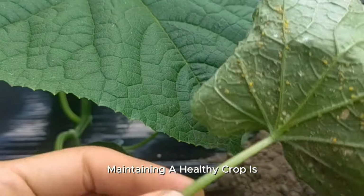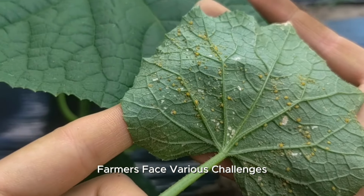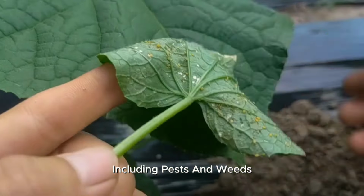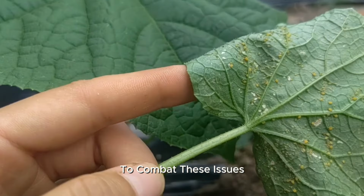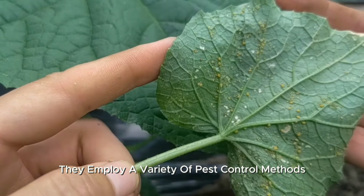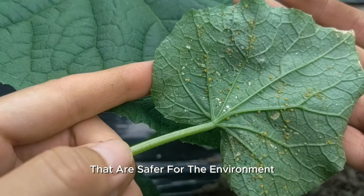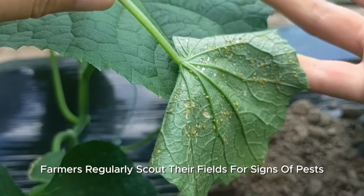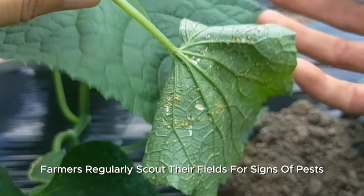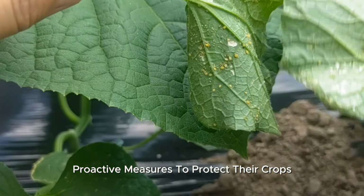Maintaining a healthy crop is essential to achieving a successful harvest. Farmers face various challenges, including pests and weeds that can harm the cucumber plants. To combat these issues, they employ a variety of pest control methods, including the use of organic pesticides that are safer for the environment. Additionally, farmers regularly scout their fields for signs of pests and disease, allowing them to take proactive measures to protect their crops.